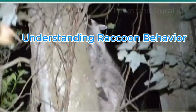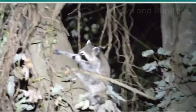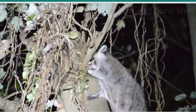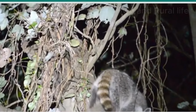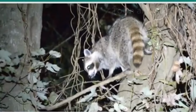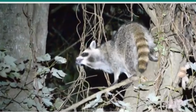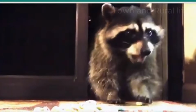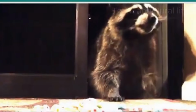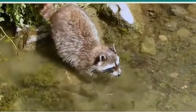Understanding raccoon behavior. Raccoons are opportunistic feeders, chowing down on whatever's readily available. While they're mostly nocturnal, it's not unusual to see them out foraging during the day, says Owen. They eat plant and animal matter including acorns, seeds, fish, frogs, crayfish, eggs and young birds, insects, berries, and occasionally carrion. They're also notorious for digging through garbage cans, raiding chicken coops, and ripping apart vegetable gardens.